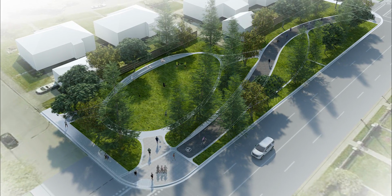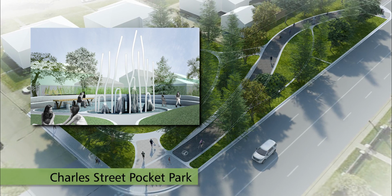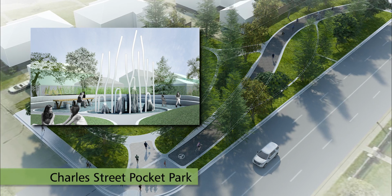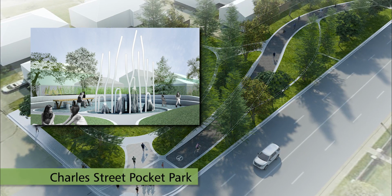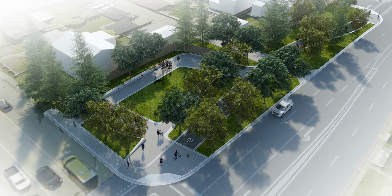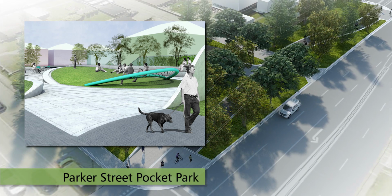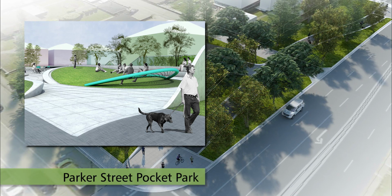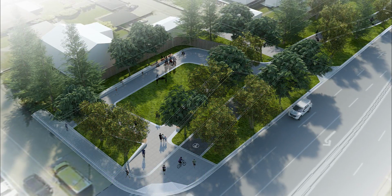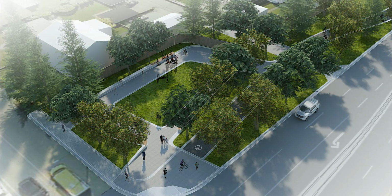For instance, the pocket park at Charles Street will be more passive, meaning it will offer users a place to relax and take a break, and also includes circular pathways, an open lawn, and an opportunity to enjoy the sounds from the nearby water sculptural feature. The second pocket park will be located at Parker Street and will also offer opportunities to be more active and interactive. Along with this plaza, this pocket park will feature a large art sculpture in the form of a community hammock, which will essentially be an oversized net for visitors to sit, for children to play, or for a photo opportunity.